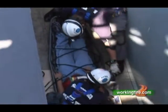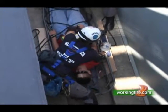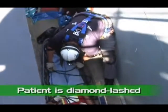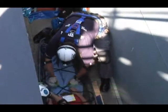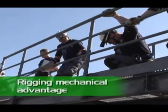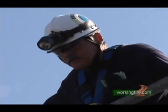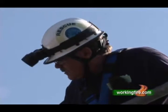Bill, Joe, y'all okay? Yeah. All right. Safely around the patient. Jacob, we're going to have you out here in a few minutes. The patient is packaged and diamond lashed into the Stokes. The Hall team re-rigs their mechanical advantage. At this point, there are approximately 20 minutes left.